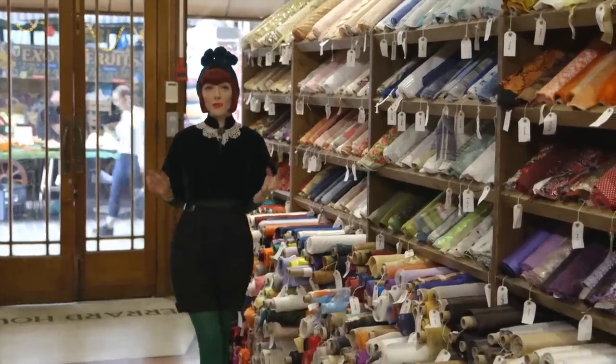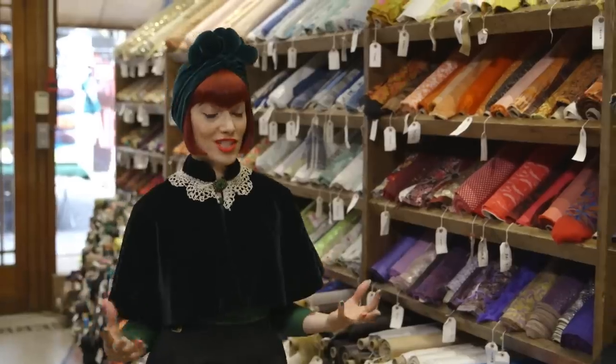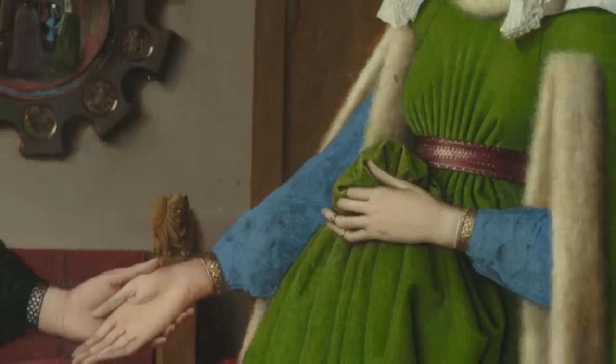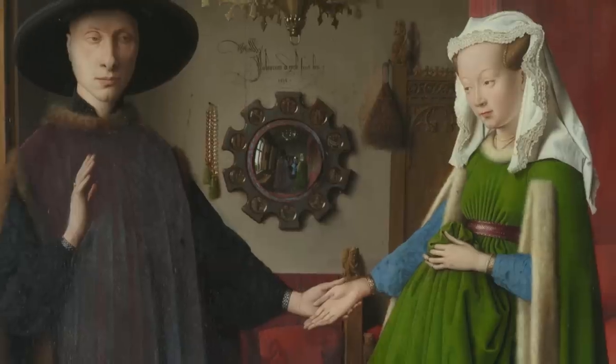Dyeing was perhaps the most important of the finishing processes to give woolen cloth its final appearance. Blue dye had been common since the 14th century, and even peasants were likely to own a coloured gown. Deep shades, like those in our portrait, though, were still hard to achieve.